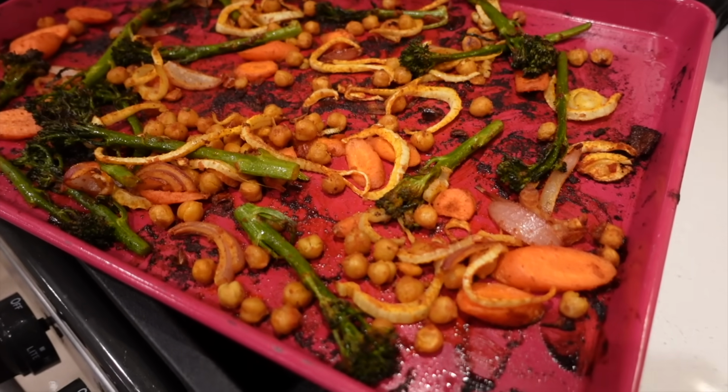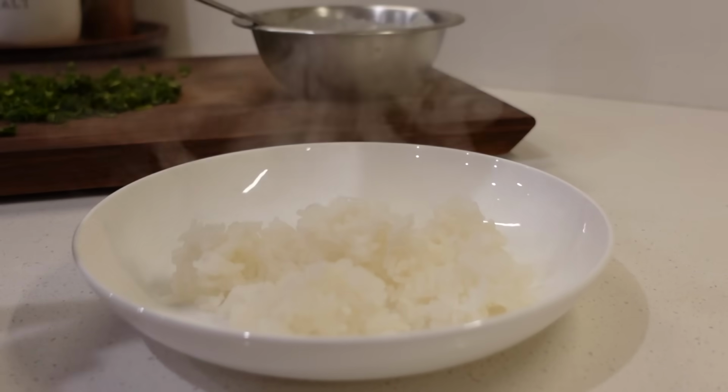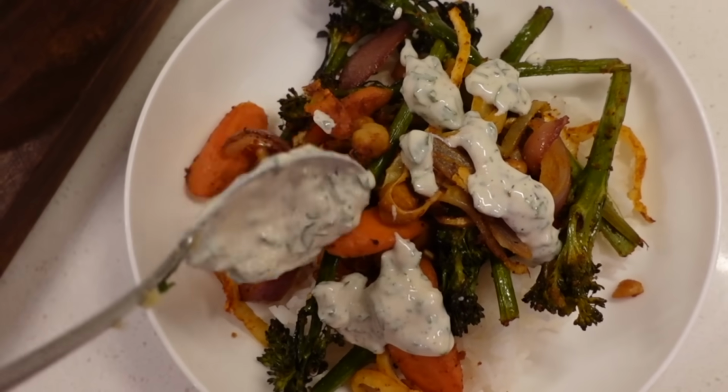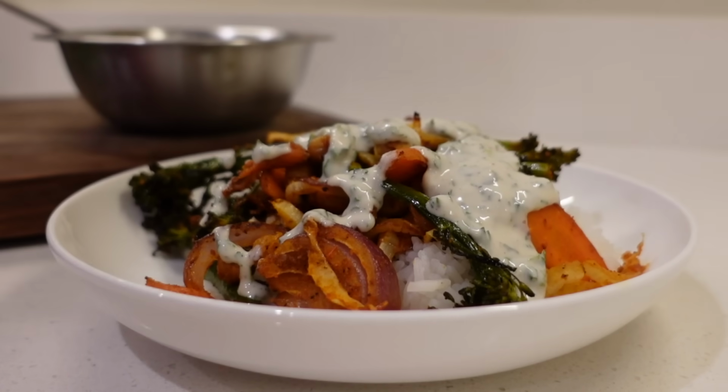And once the veggies were finished in the oven, I just added those on top of some rice and drizzled that sauce on top. This is like an easy weeknight meal if you don't want to do too much. If you want to add more protein to this, you could definitely cook up some tofu or some tempeh, or even add some lentils. That would be really good as well.